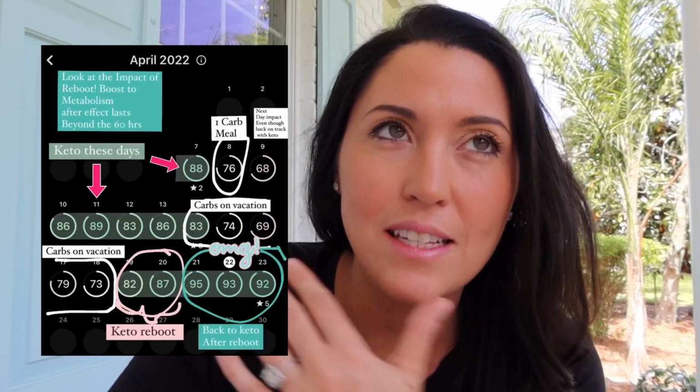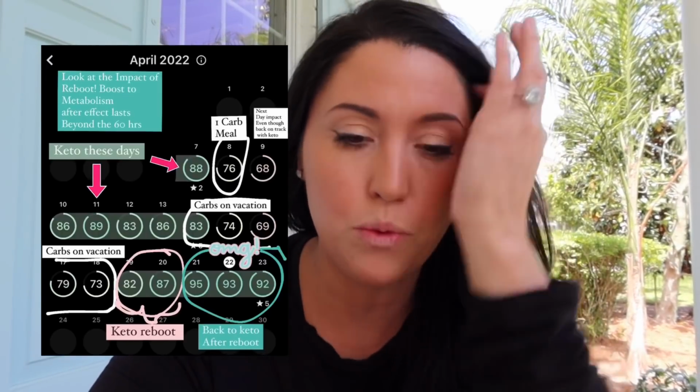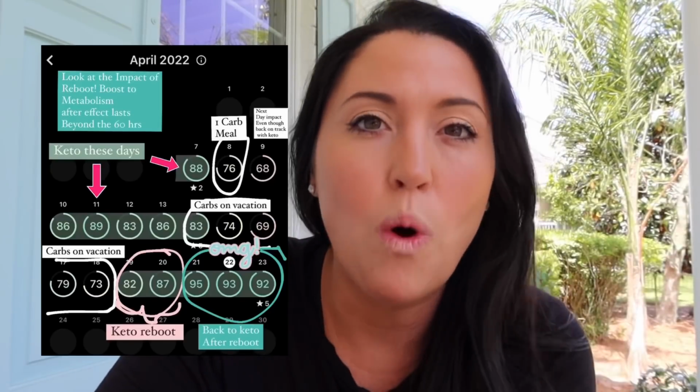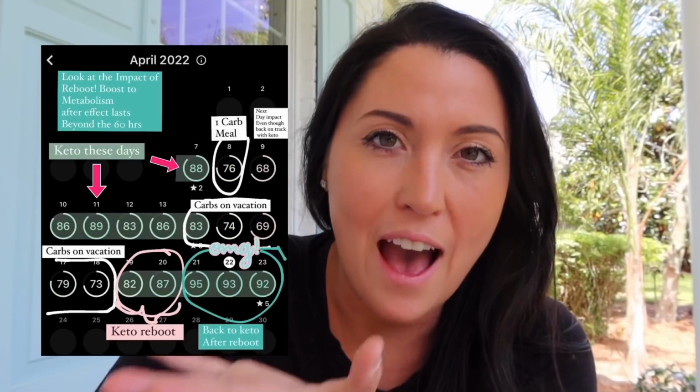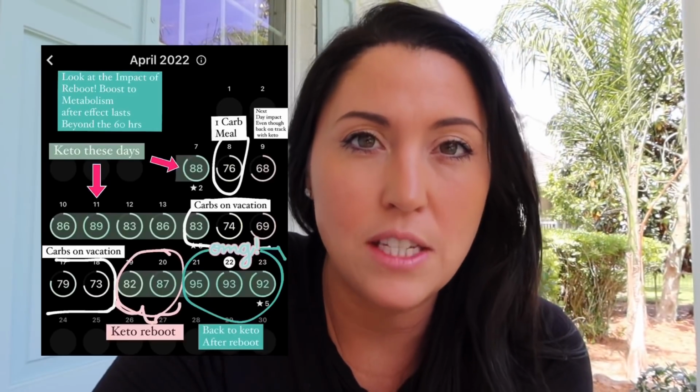And this is an example of how the keto reboot works, not just while you are fasting, but there's like an after effect of the reboot, and it's gonna help boost the metabolism and boost your metabolic rate for the entire 30 days after the reboot. That's why they say to do it like once a month. And so even if you don't lose any actual weight on the scale within the actual reboot time, the results come later. And this is just an example of that. So I just wanted to share that with you guys.